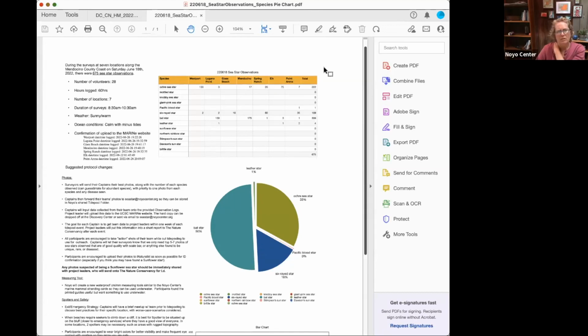UC Santa Cruz has a program called Marine, and we're uploading any information we find around sea stars to that. But we also are just tracking what other sea stars we're seeing. And what's interesting is the distribution from this graph. Now, we're kind of dialing in our protocols, so we didn't give everybody exactly the same charge to go out and count all the sea stars, but people did do a lot of that.